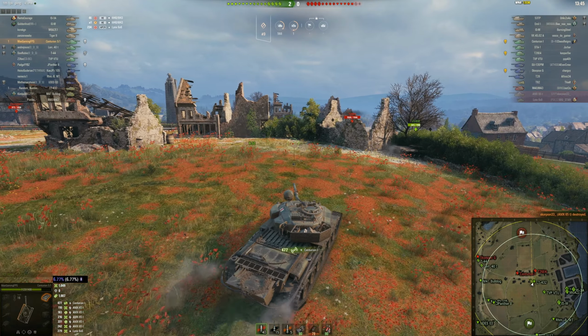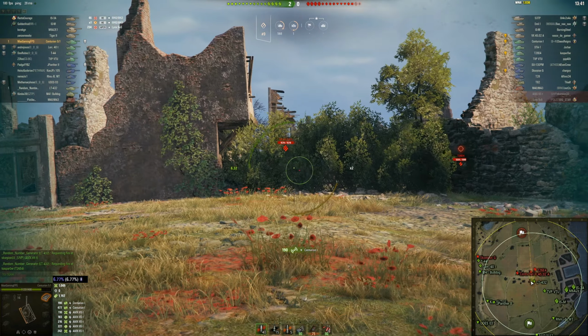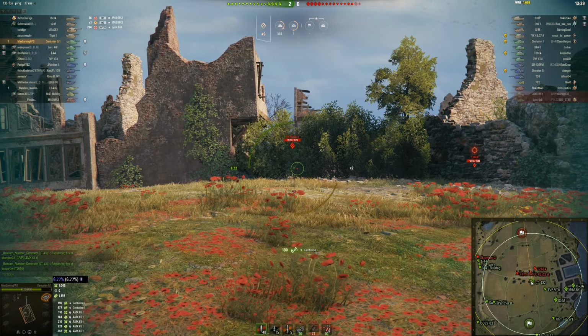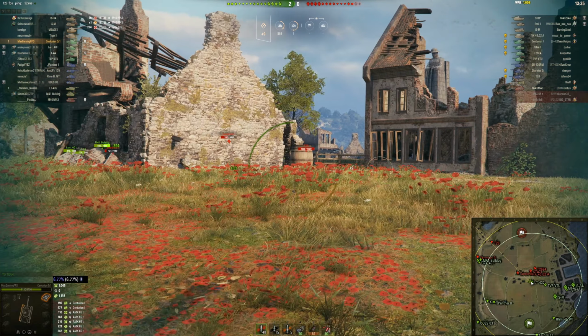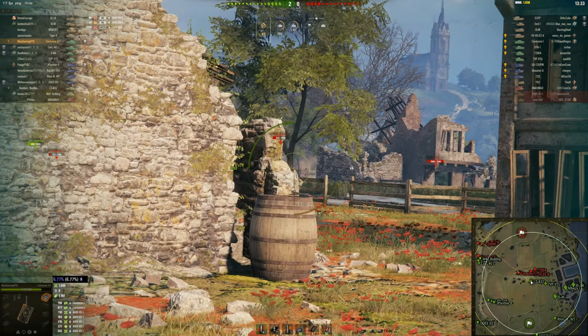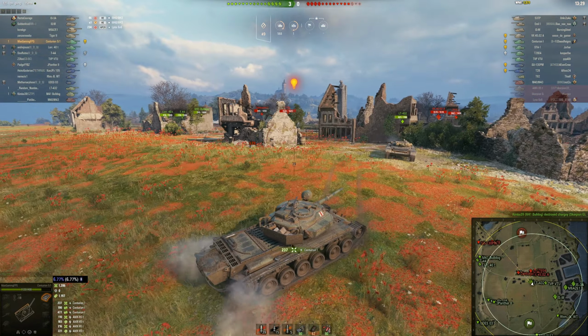Now, I was saying about these bushes. Right here and there, they don't exist. They literally don't exist. As you can see, I don't really know how I've spotted that VK. Was it me that spotted the VK even? Who knows? But the gun is amazing.